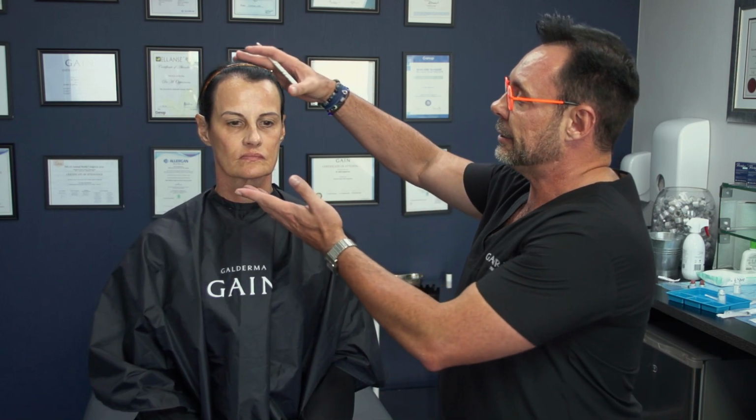So I most often start with treating quality of the skin with a collagen biostimulator, poly-L-lactic acid, and the product that I use is Sculptra, the original poly-L-lactic acid. As we can address more than one condition in one go with this poly-L-lactic acid, we're going to address lifting, and therefore we're going to inject in the temple area.